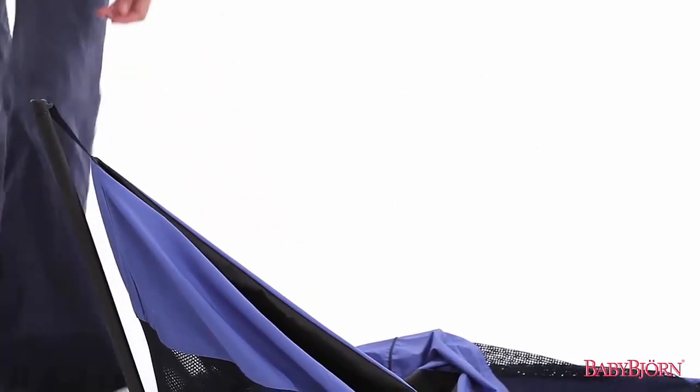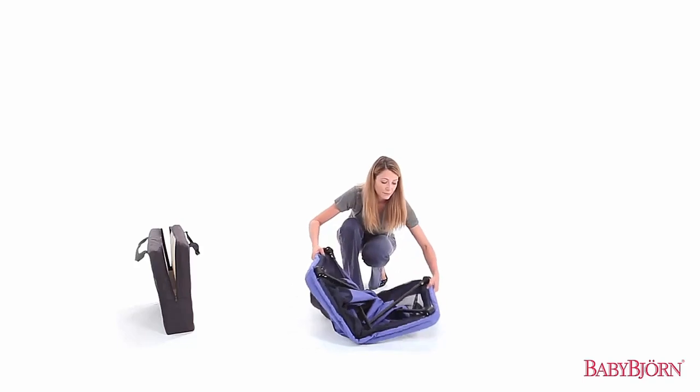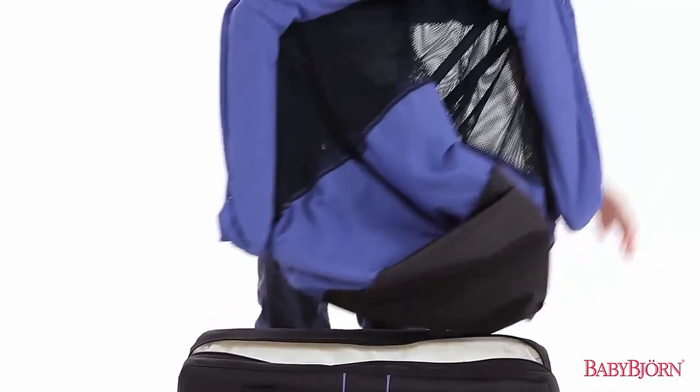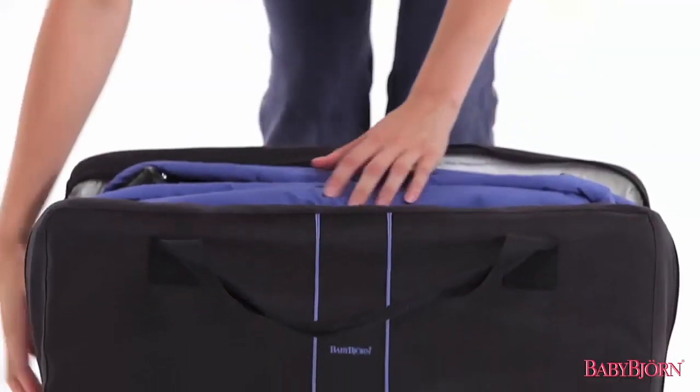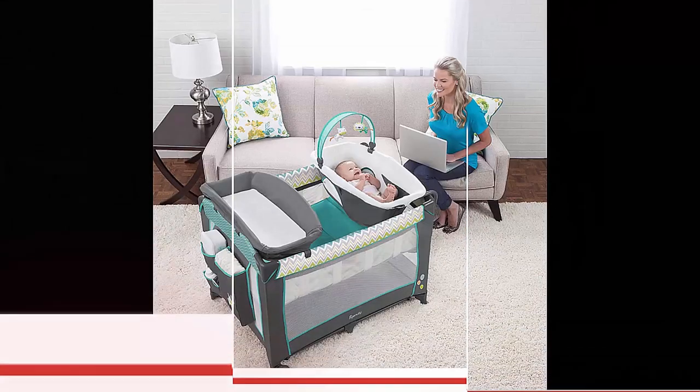Fold the legs diagonally inside the frame and press the two shorter sides of the frame together. Now just place the crib in the carrying case between the folded mattress. Zip up the travel bag and you're ready to go.